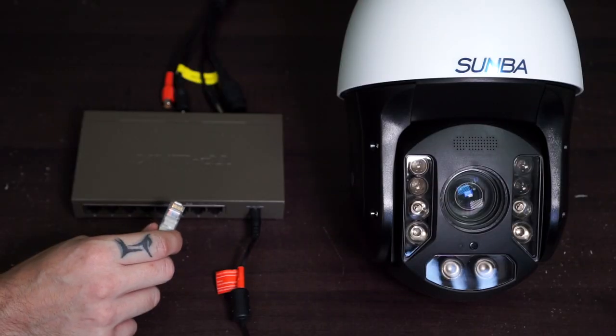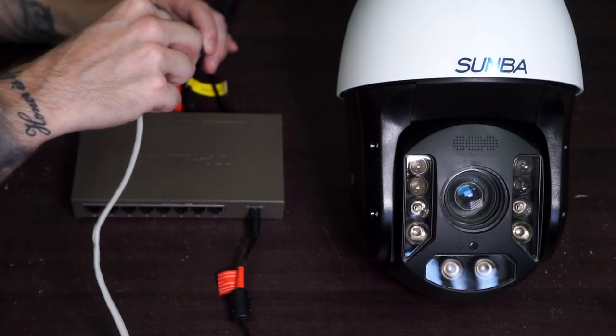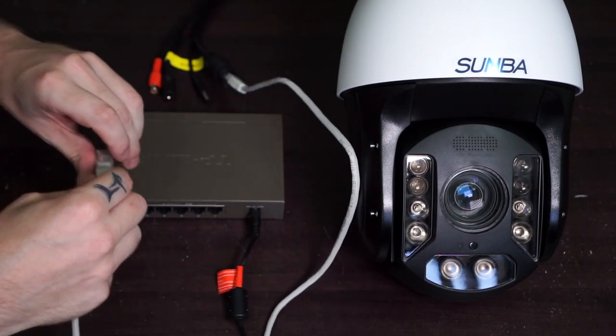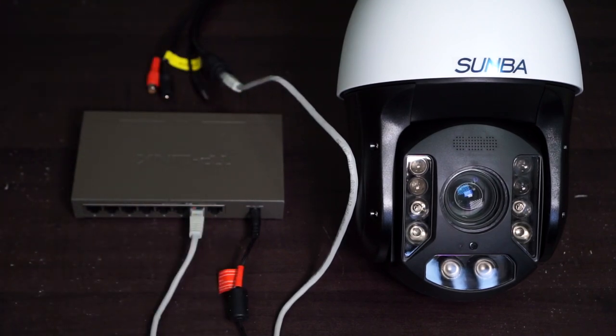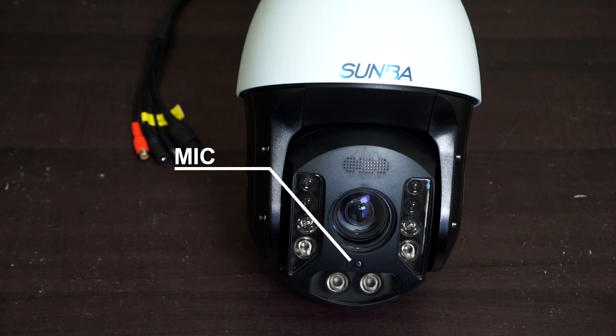Something to think about as well is that if you're planning on powering the camera using PoE, this camera requires PoE Plus since the standard 802.3AF protocol only delivers 15.4 watts and this camera needs at least 25 watts to work properly. The camera has a built-in microphone that is good enough for normal surveillance, but if you need really good audio quality, you can connect the camera directly to an external microphone or to a mixer.